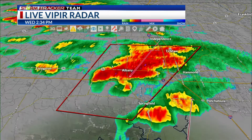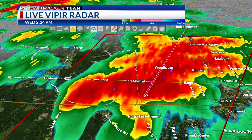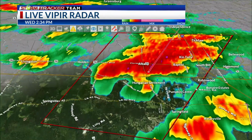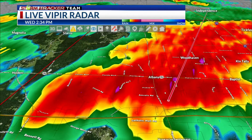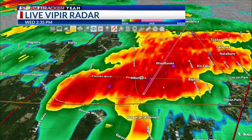I'm going to put the reflectivity back on. This is an ominous looking storm. It looks as though it's trying to really get its act together, especially just south of Albany. I will give Pumpkin Center the all clear, Springfield the all clear as well. The most concerning portion of this storm, again, nearing Albany, likely already maybe have crossed I-12. And keep in mind, radar is about 2 to 3 minutes delayed. So that is why we're calling out these areas to say get into your safe place, and then we're able to zoom in and see what's going on.